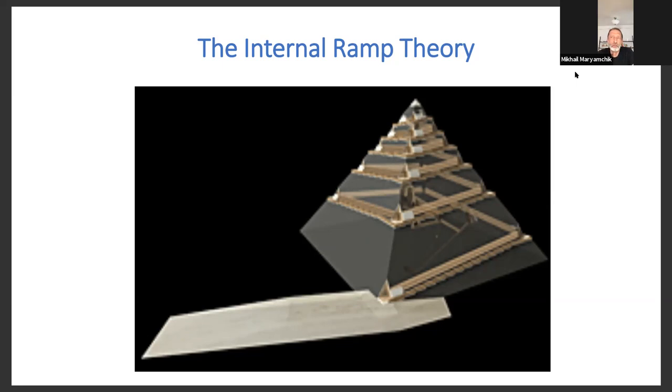As far as I know, they were promised permission, but then denied. And so the process goes on. There was no research done which could have confirmed that there is a spiral in the internal ramp. And we can now go to the next slide.